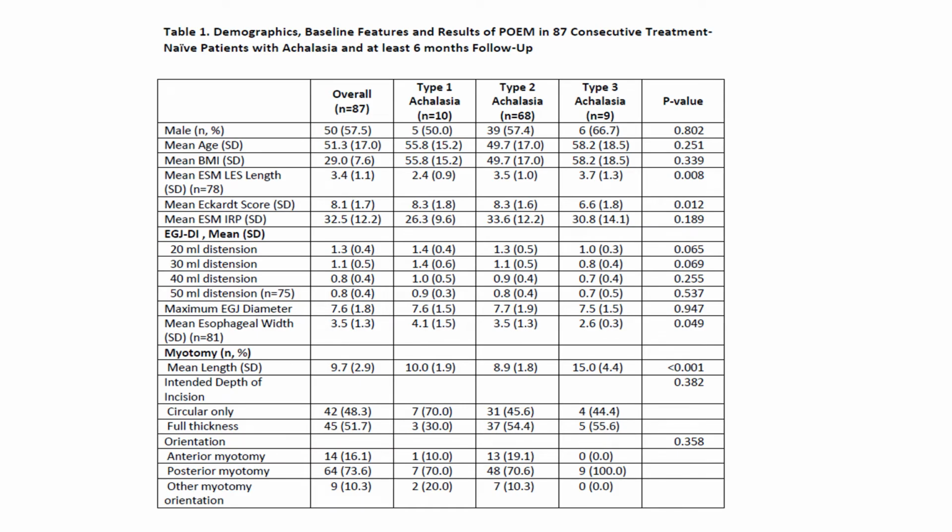This slide illustrates Table 1, which shows the demographics, baseline features, and results of POEM for the 87 treatment-naive patients with achalasia. As you can see, there's type 1 achalasia in 10 patients, type 2 in 68, and type 3 in 9. The mean age was 51, mean Eckardt score was 8.1, and EGJ distensibility indices at all 4 balloon distensions showed a non-compliant lower esophageal sphincter. The mean myotomy length was 9.7 centimeters.